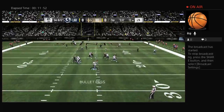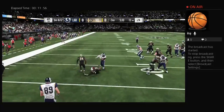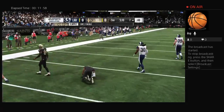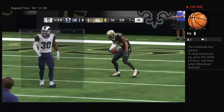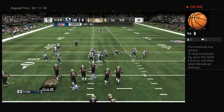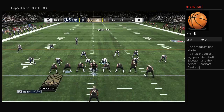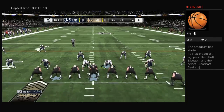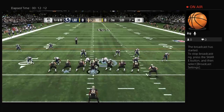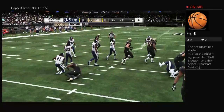Out of the gun. Gone. He rifles one that's intercepted. Picked off by Eli Apple. And a big turnover there as his guys will get the football back. Brandon, this is why golfers do their best to never count a score in their head before the ball goes in the cup. This looked like a slam dunk for points on this drive, didn't it? Instead, they throw an interception, and they're going to come away empty.